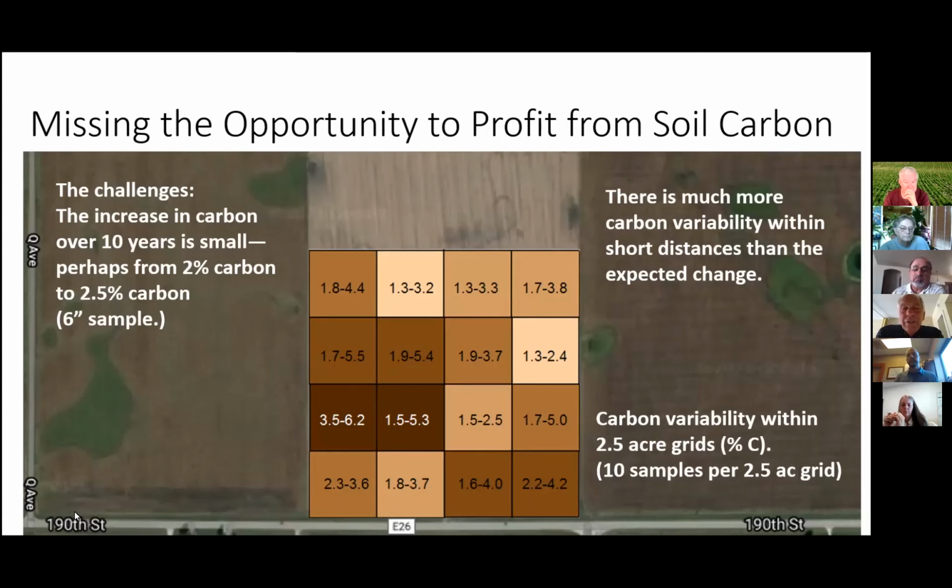So you can see in these 2.5 acre grids, the range of carbon within each of those 2.5 acres is way more than the expected change. If you move just a few feet away from one sample, you've either increased carbon by 2% or decreased carbon by 2%. Nobody's going to pay real money for carbon if they can't be sure that you're in the right spot in the field.